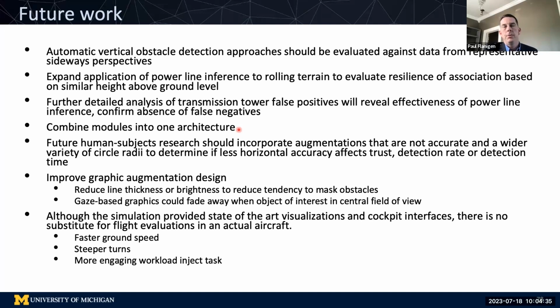Although our simulation had really good visualization and cockpit interfaces and was immersive, there's no substitute for flight evaluations in actual aircraft. We could have had faster ground speed, steeper turns, more engaging workload, and jet task.